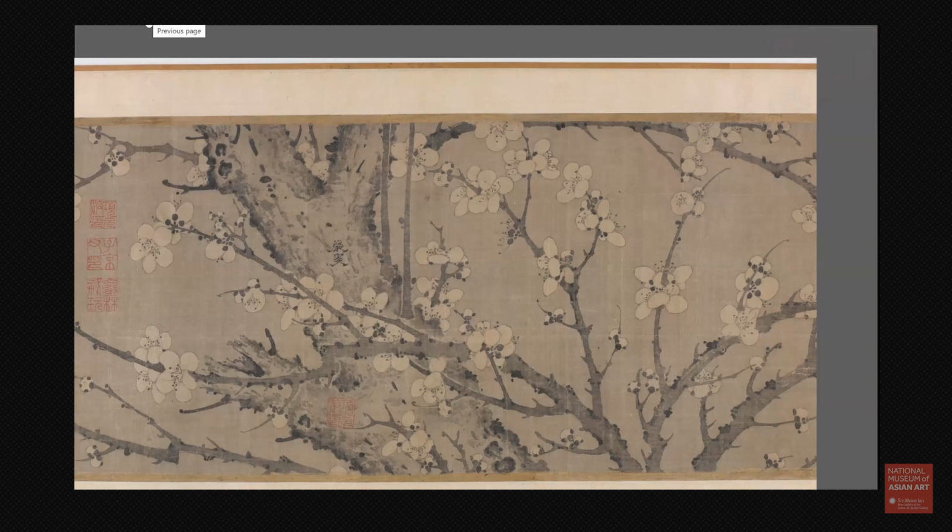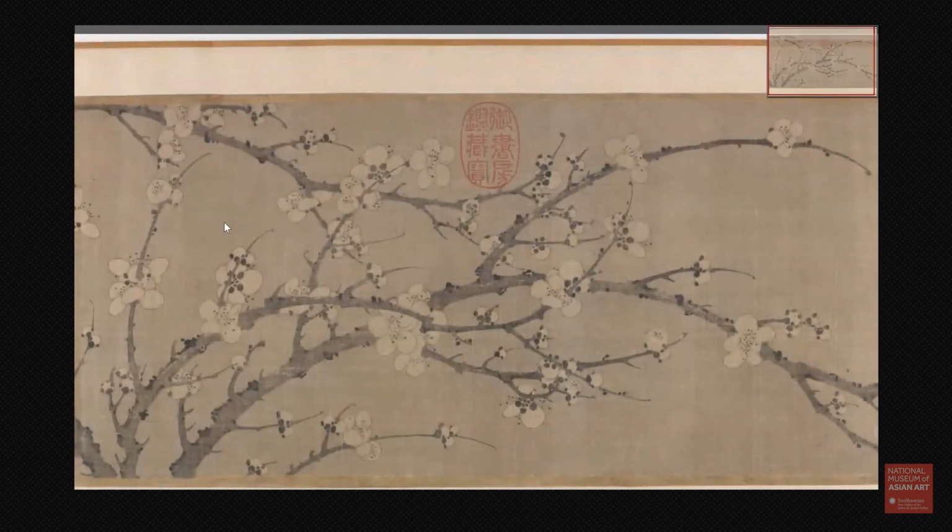Let's continue to look across the scroll, scrolling to the right side, really savoring the beauty of these blossoms, one flower at a time.